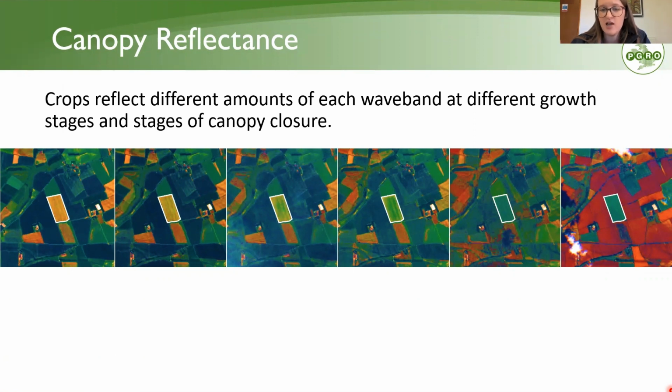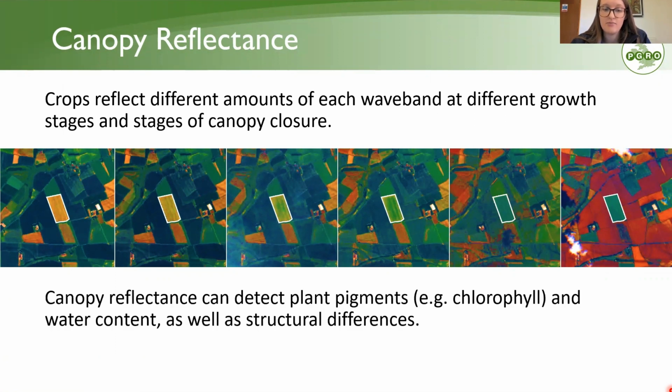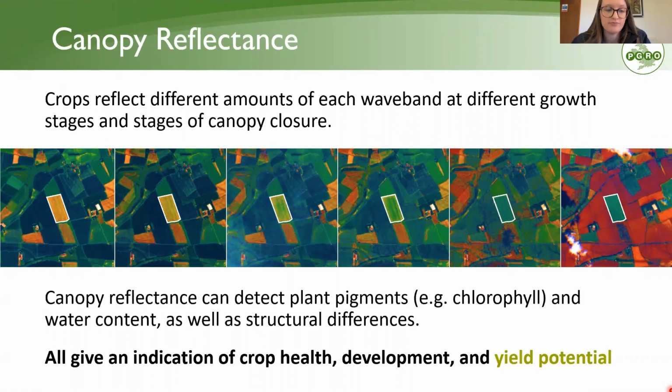And you can insinuate things like crop health, things like yellowing, as well as water content and potential yield, because different structures of the crop reflect things differently. So pigments reflect different wave bands. So I'm talking about things like near infrared, red edge, and shortwave infrared radiation, as well as the red, green, blue visible light that we see. Things like the flower structures of the crop, and again, any yellowing or lack of chlorophyll, you'll be able to pick those up as well. And all of these come together to give an indication of crop health, stage of development, and importantly, yield potential.